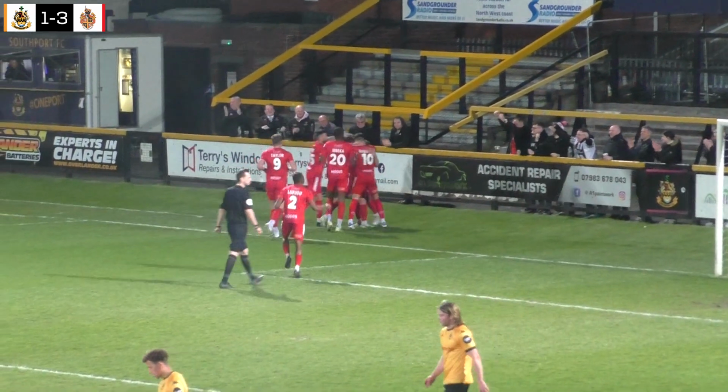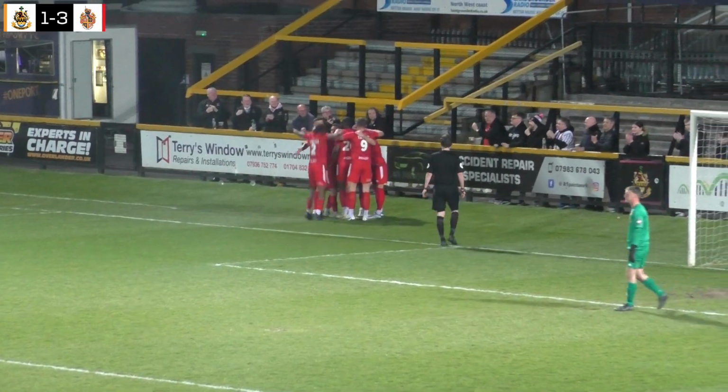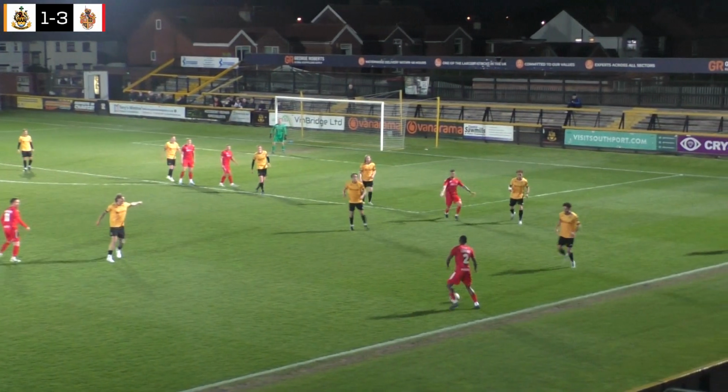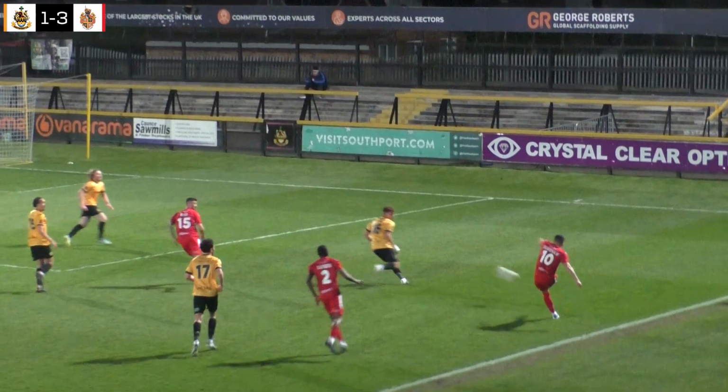Moors restore their 2-goal advantage, and midway through this second half, they've got a stranglehold on this game. That is a fantastic goal. That is such an underrated finish. When you see this, Moors fans, that is incredible.